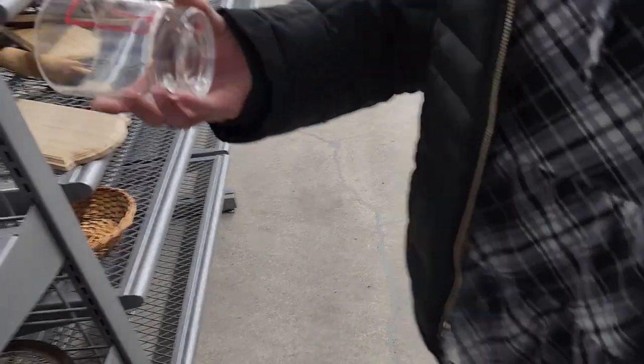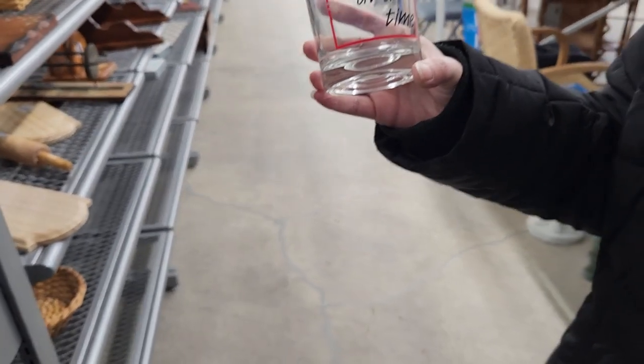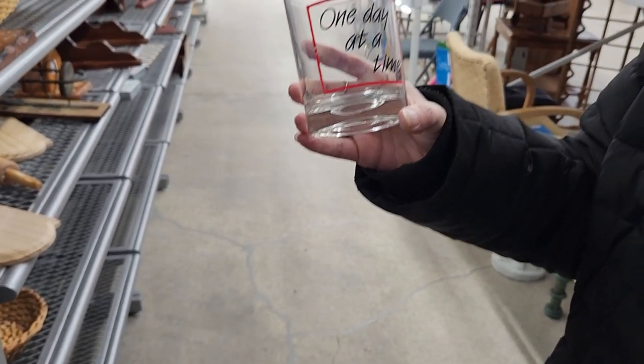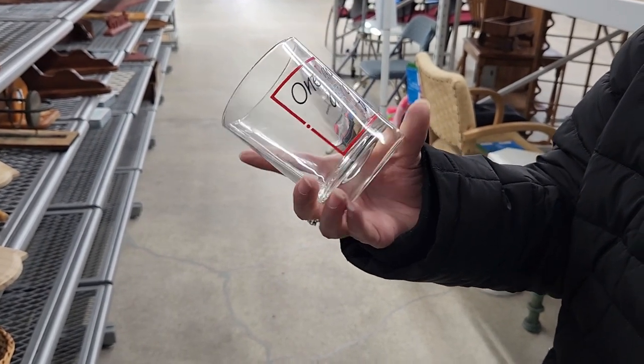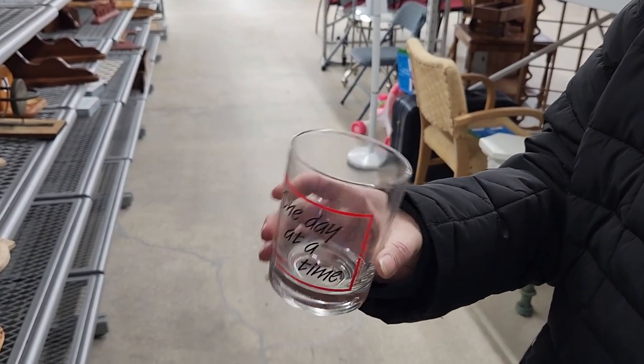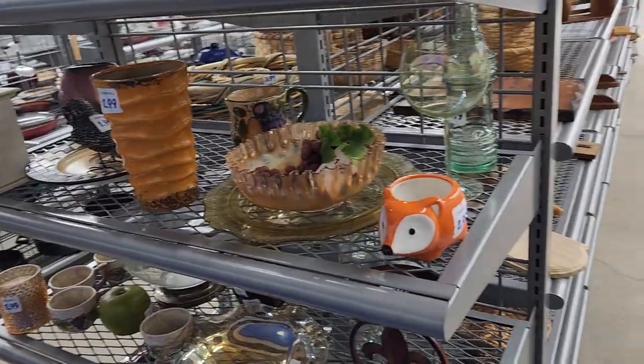So, why would they put that on an alcohol glass? You know, you got a good point. Maybe it turns an alcohol glass into an orange juice glass. For drinking your orange juice in the morning. I'm pretty sure it's a whiskey glass. I'm sure it is.